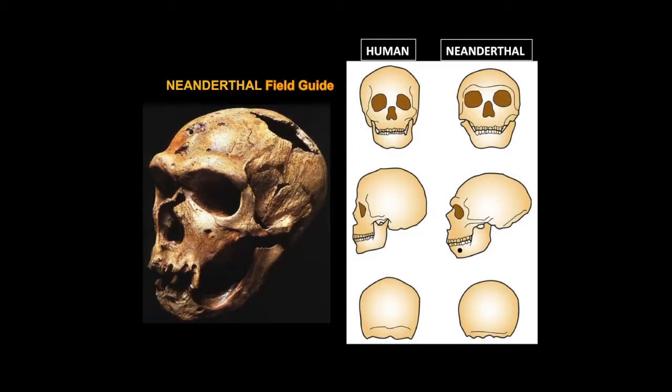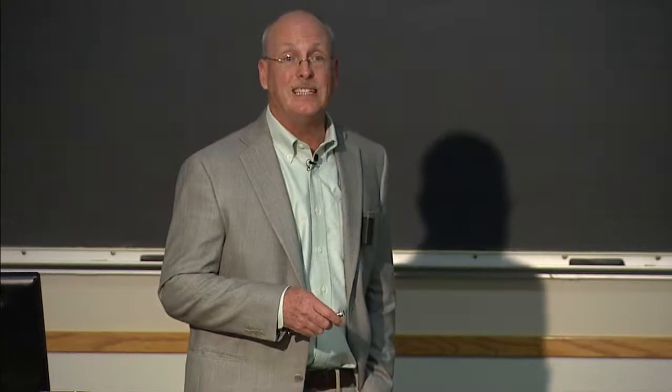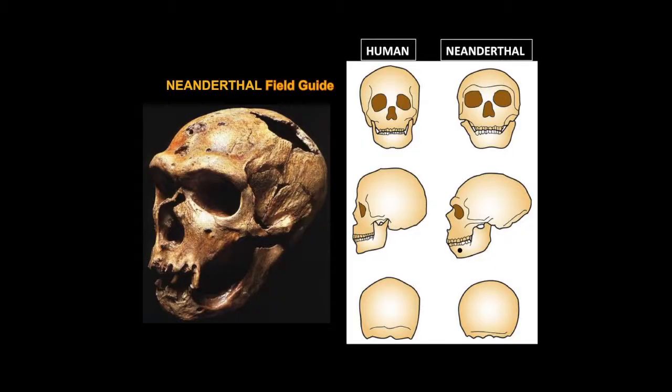And if we do our field guide for Neanderthals, the first thing we do is look at brain size, and their brain size is in fact larger than modern humans. Our brain size is about 1350 to 1450. Their average brain size is 1600 cc's. We notice that they still retain the brow ridges.